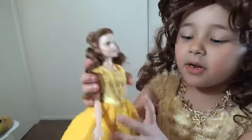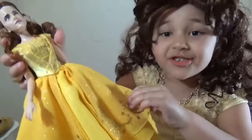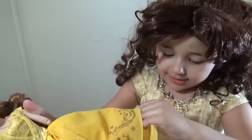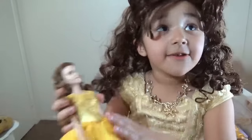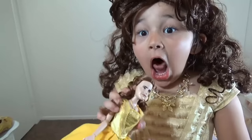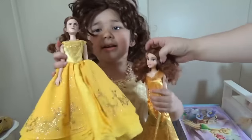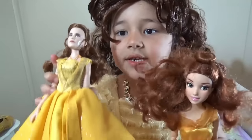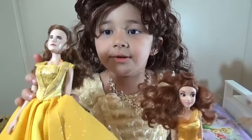Oh yeah. She has beautiful decorations with sparkles on them like me. And how many layers? Yeah. One, two, three, four, five layers. The real dress has layers too. When we went to the display, yeah. Compare the animation doll movie and the new one from the movie. Classic, and this is the new one.